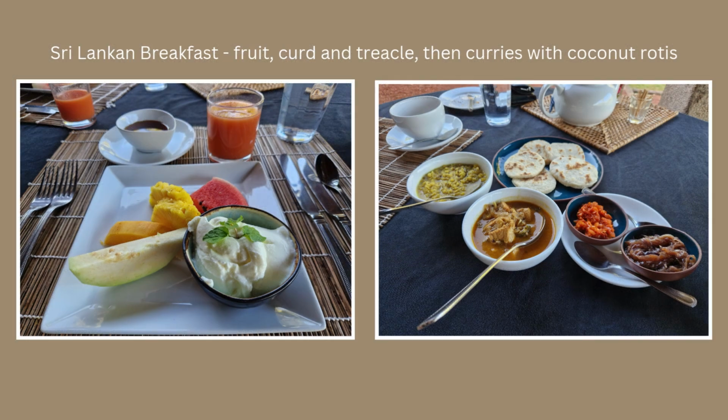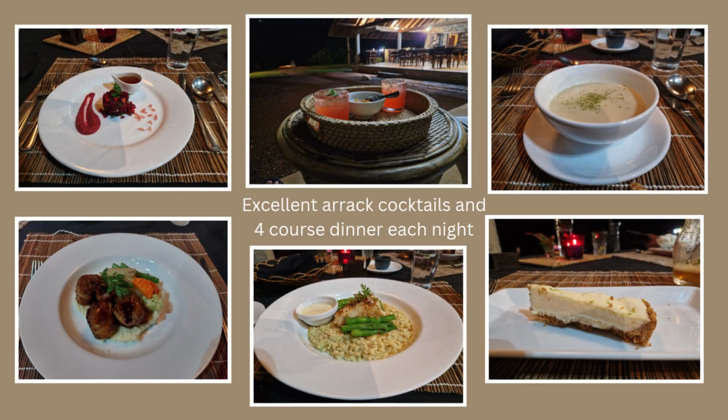The food at Koslanda was really excellent. Interesting and attractively presented dishes that were a nice change from the regular curries. Good value too, at 7,125 rupees per person, around £18 for 4 courses.